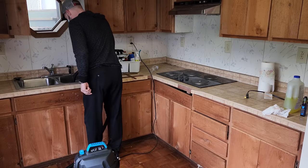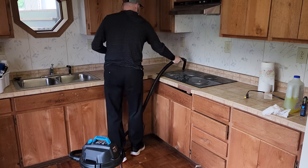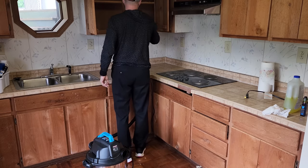So this is day five. I'm here by myself for most of the day. And this is a downstairs apartment that needs lots of work, but I, again, wanted to get it as clean as possible so that we can see what we're working with, or what they're working with.